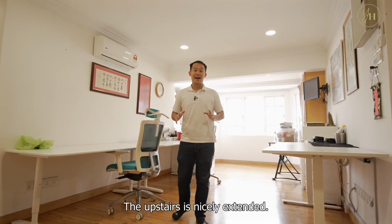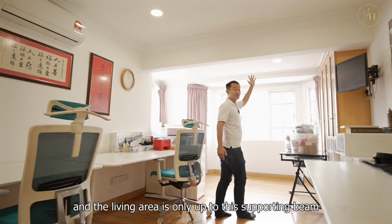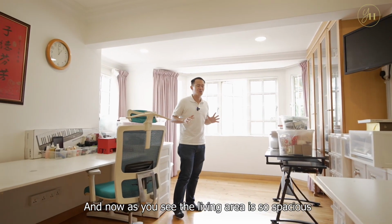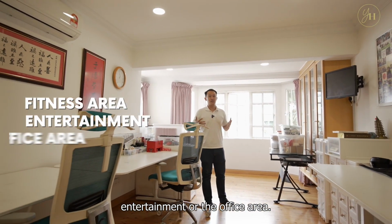The upstairs is nicely extended. Originally, the house and the living area is only up to this supporting beam that close to the window. And now, as you see, the living area is so spacious and you can use it as a fitness area, entertainment, or the office area.